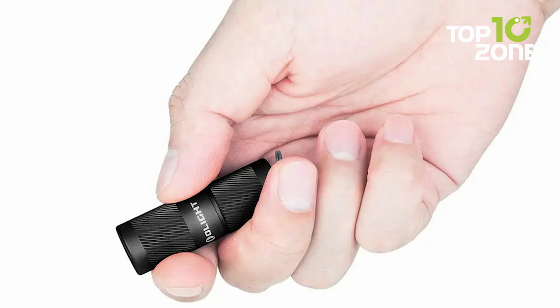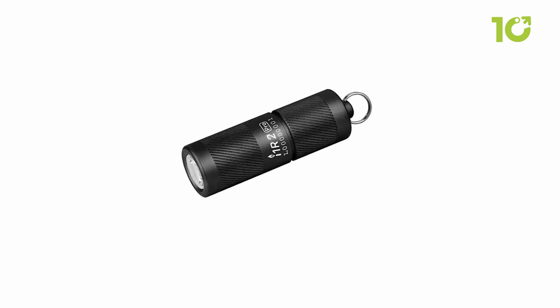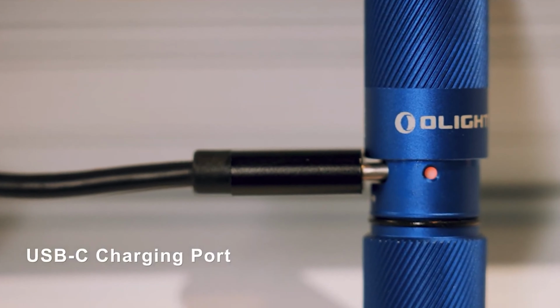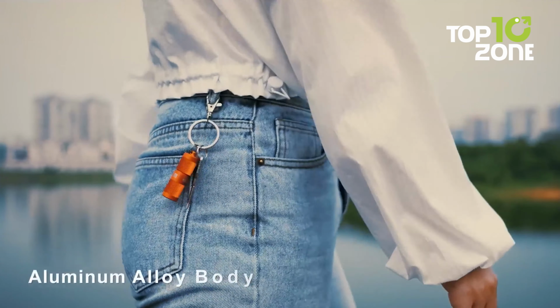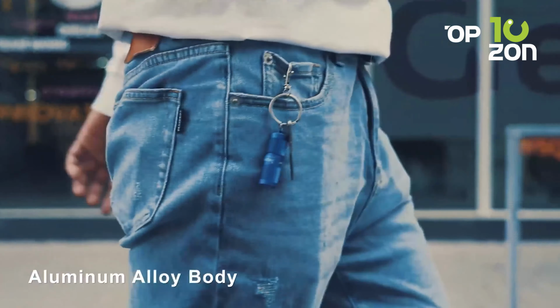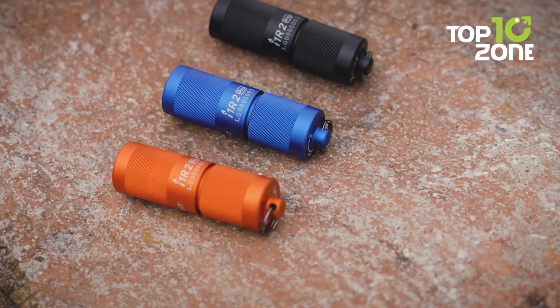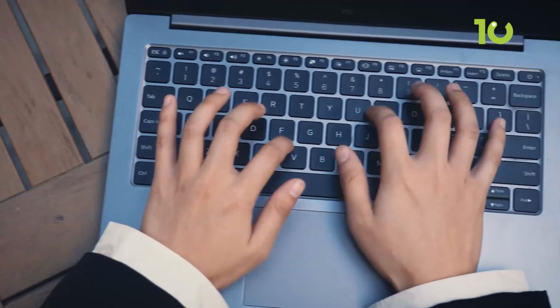Controlling the light is as simple as twisting the head to turn it on and off, or switch between outputs. Powered by a larger built-in 130mAh lithium-ion battery, it provides extended usage time. The flashlight features a convenient USB-C port for making the charging process easier. Crafted with an aluminum alloy body, this compact light is exceptionally durable, withstanding the rigors of everyday use.